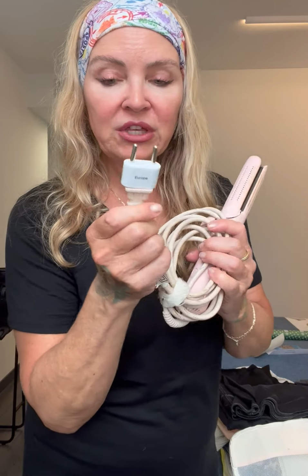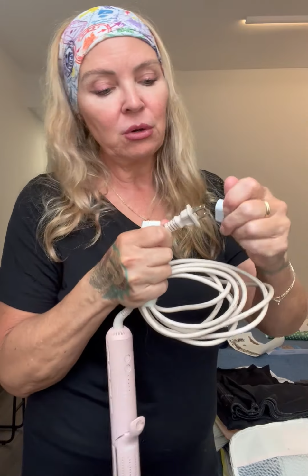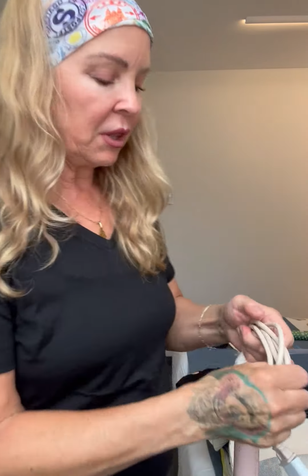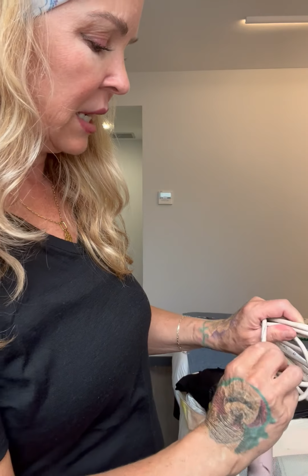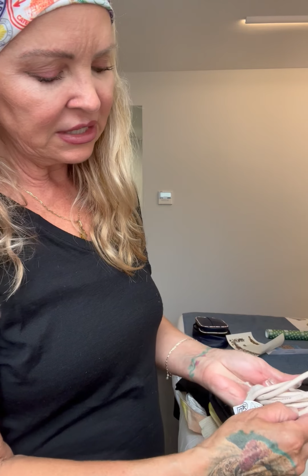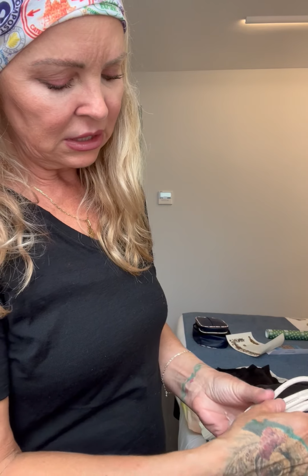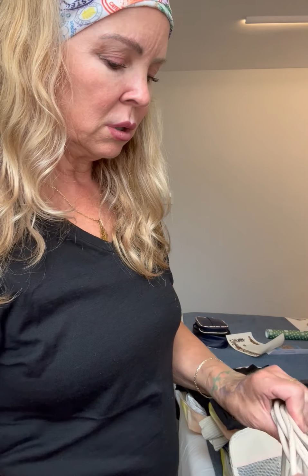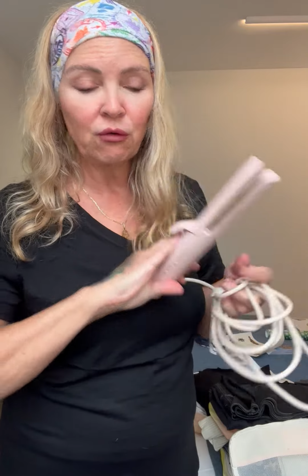And it is dual voltage, so you can use it with this adapter, and then it works both in the US and also in Europe. All I had to do is put that on. You have to make sure that your appliance is dual voltage, and it will say it somewhere on the equipment and the cord. Anyway, it goes like 120 to 240 volts. So your equipment has to be dual voltage or you'll blow something.